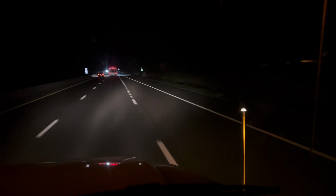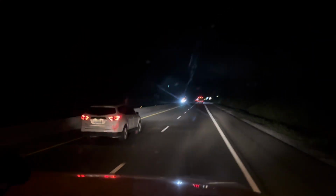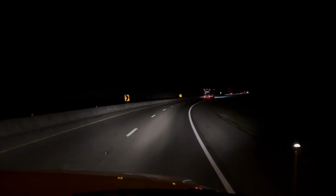We got our hazards on just so the people behind us know that we're turtle speed. I should have hooked the tow rope to the truck in front of me. Yeah, I don't know if that van's gonna do much. We're down to 45. Oh, golly. We're barely started. I do believe we're about halfway there.